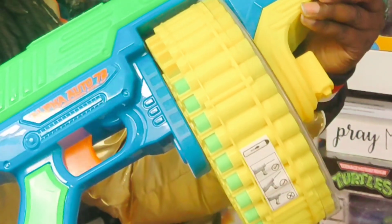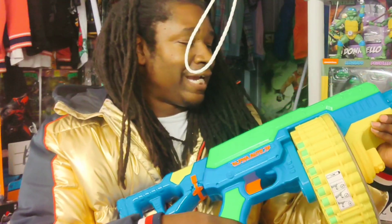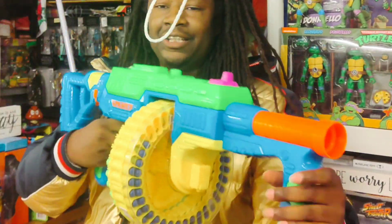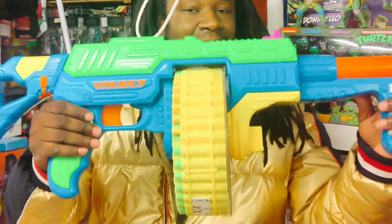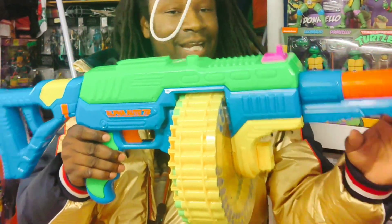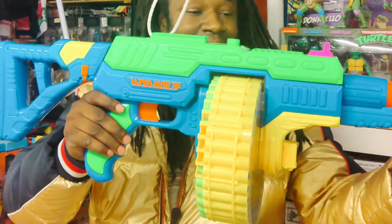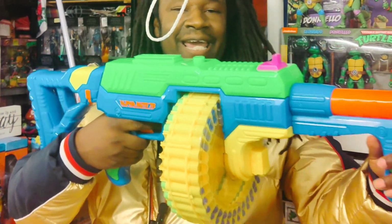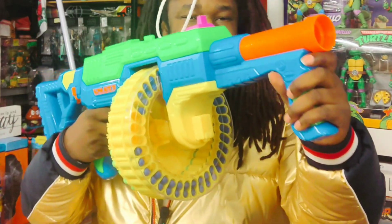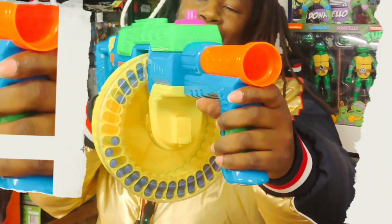Yeah, it may take forever to load, but if you run through 72, you're a dangerous person. It is full auto. It may not shoot the hardest, may not shoot the farthest, but it does what it needs to do. This is sufficient. And if you are going to get a blaster this year that's easy to use and just beautiful and fun, then this Alpha Auto 72 is one of the best.